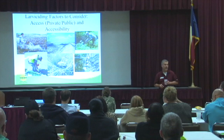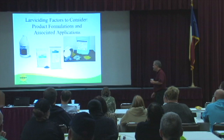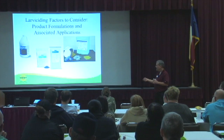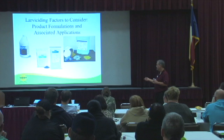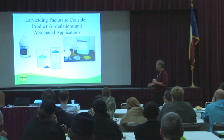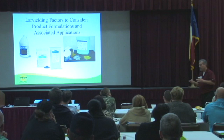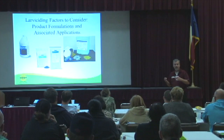So access will determine how much you can physically do with the site. Some of it you're not going to be able to get to and treat on a reasonable basis. There's lots of different formulations between the products. Altosid alone has 7. There's liquids, corn cob granules, sand granules, dispersible granules, multiple kinds of briquettes, and water soluble packets which use pellets or granules in them. They're all meant for specific water types, specific species, specific types of treatments, depending on what equipment you have. I couldn't begin to cover them all in a 2 or 3 hour talk, but just know that they're all available.